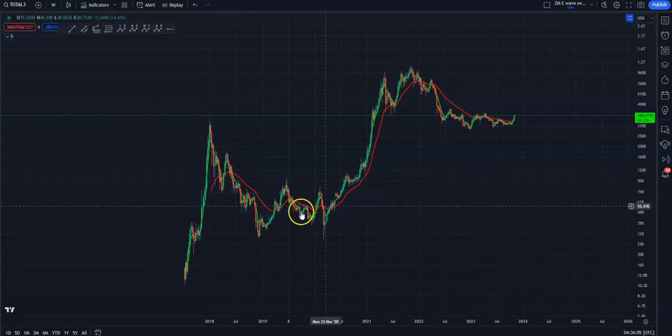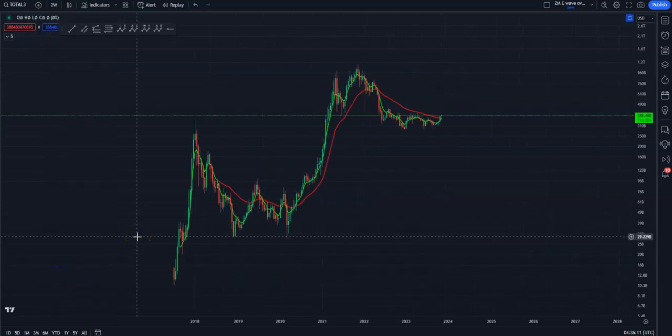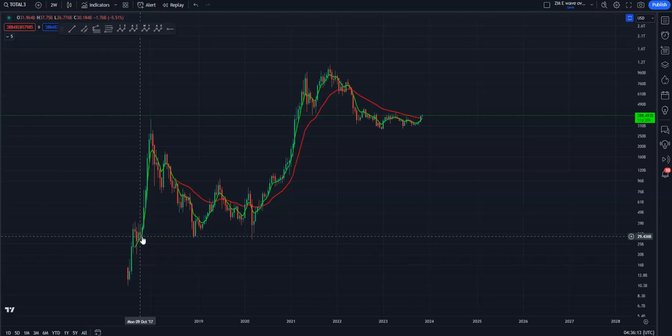Now, I prefer to use 2 moving averages, and I really do like to look at charts on the 2 week rather than the 1 week, just to filter out all the noise. I feel like there's too much noise on the 1 week, so the 2 week works just fine.